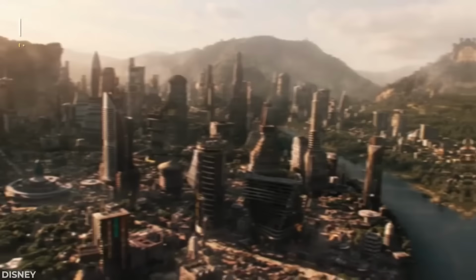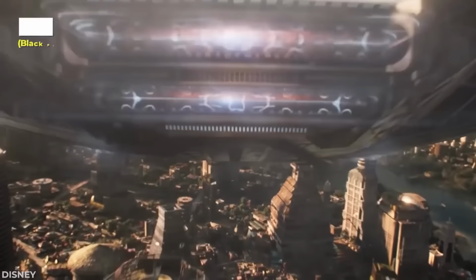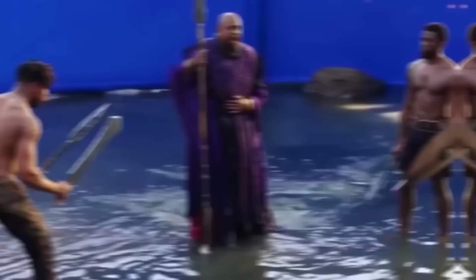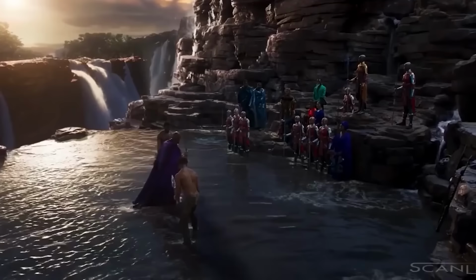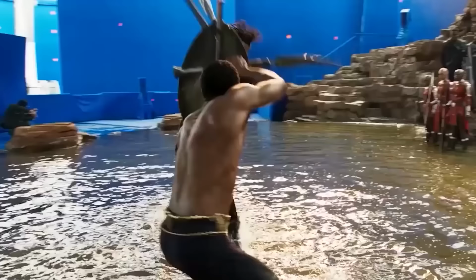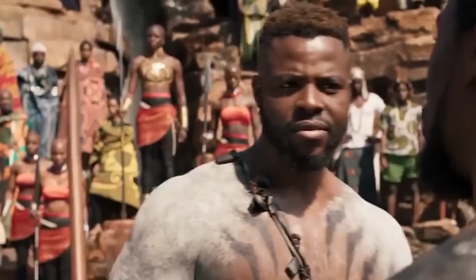Living on a land full of vibranium would be epic, but unfortunately, Wakanda was all green screen and special effects, including their futuristic planes. However, they still tried to make filming as realistic as possible, like the fight scene between T'Challa and M'Baku, where the set designer created a pretty realistic base for the shoot.